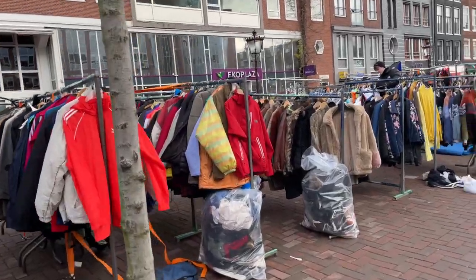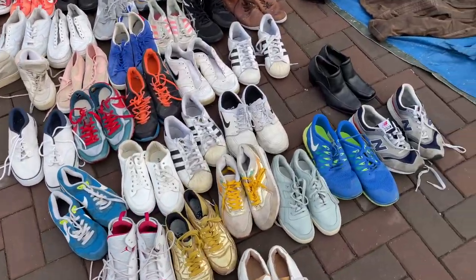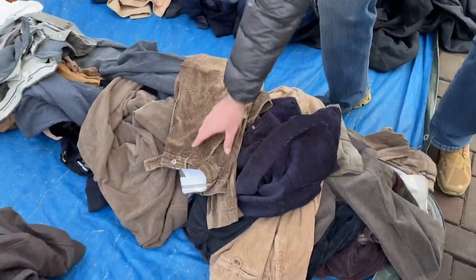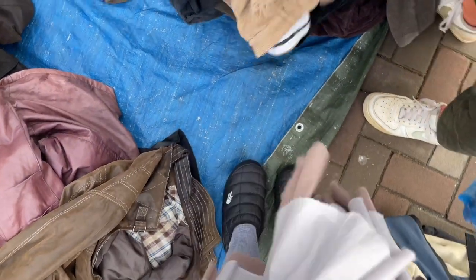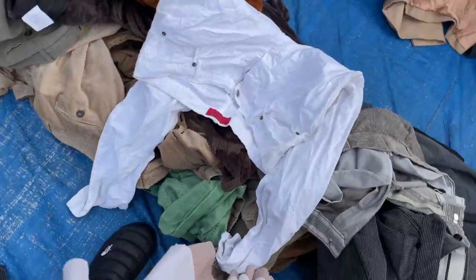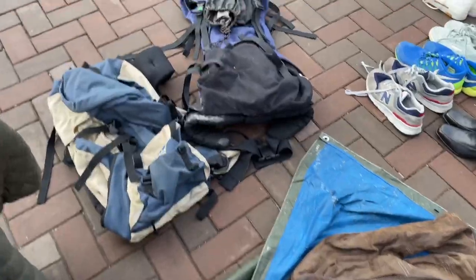Let's go to this stand. Then I moved on to this stand. They had a lot of shoes, but none were really my style, and a lot of corduroy pants and other garments. They had a similar style to the first stand that I actually really liked, but the prices were a bit higher and the quality of the merchandise was way lower. Everything was very dirty, very wet, so I did not pick up anything from there, but still a fun experience to rummage through all those clothes. So definitely recommend checking them out.